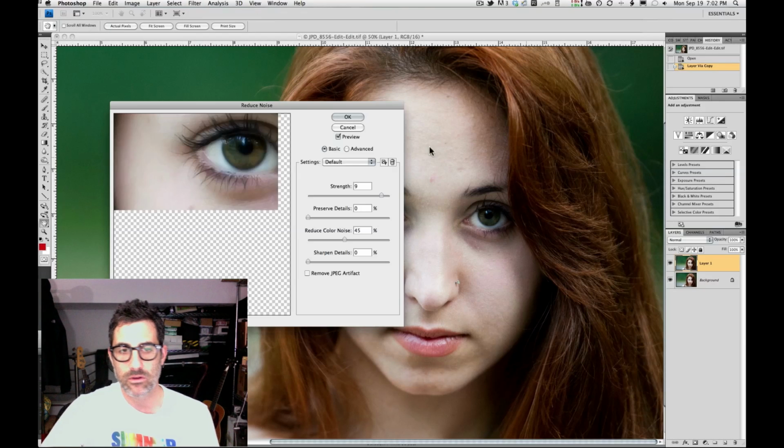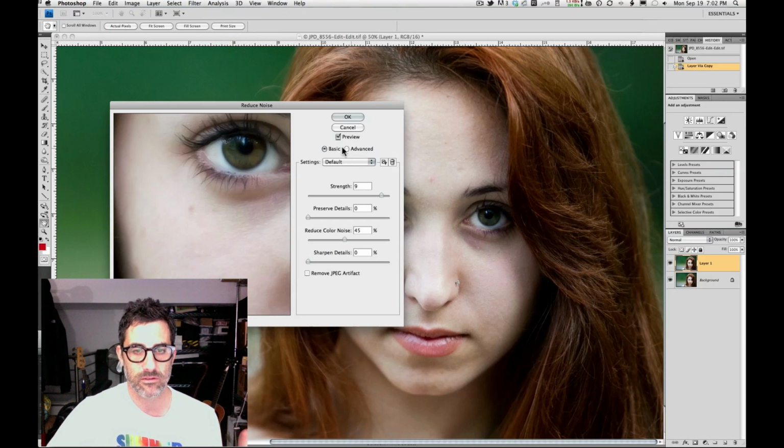Okay, and I want to do something kind of drastic here. I'm going to stay in the basic setting. I want to lose all details. So preserving details, sharpening details, 0. Reducing color noise, let's bring that up. We'll bring it up to here. And strength, I'm going to go for maximum at 10, okay?